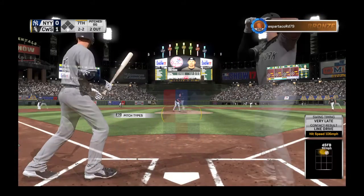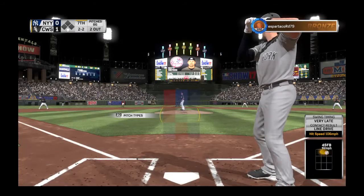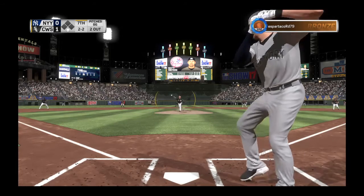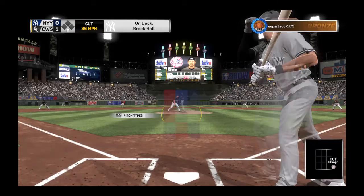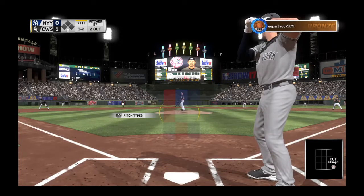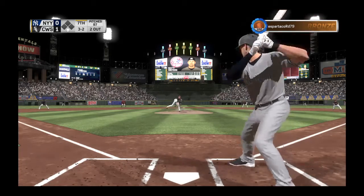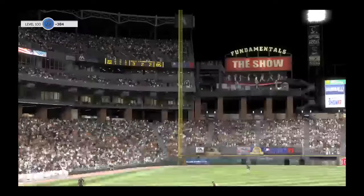Slice down the left side, but foul. Boy, he's been great in this one, and he's only 1 strike away from putting another 0 on the scoreboard. And he misses this one inside, and that'll run things full 3-2. Into the windup, ready with the payoff pitch. And he struck him out, his 7th of the ball game.